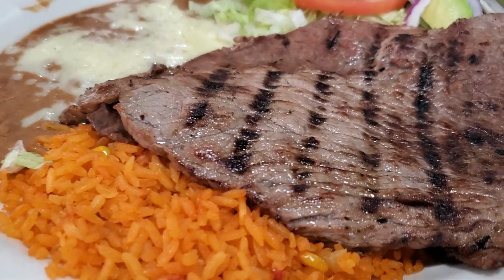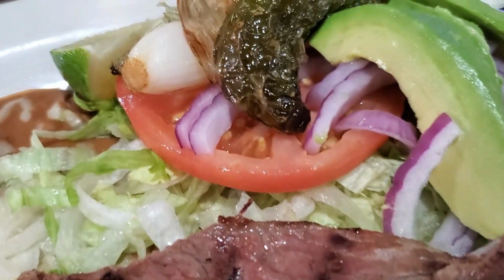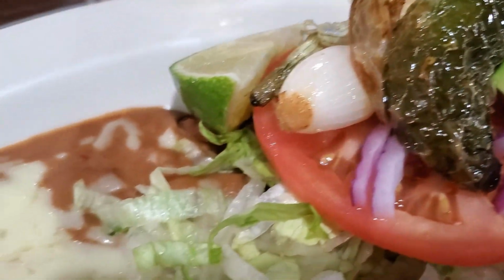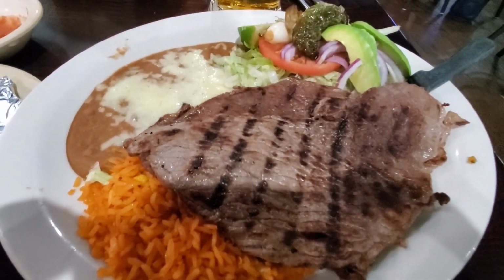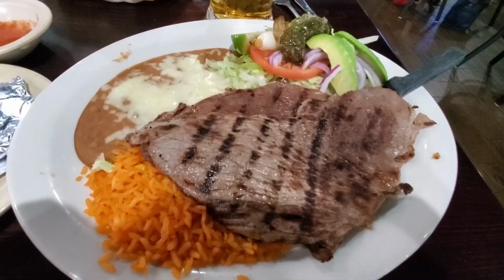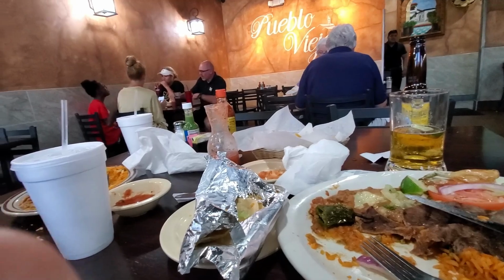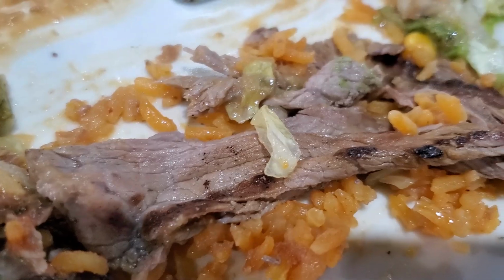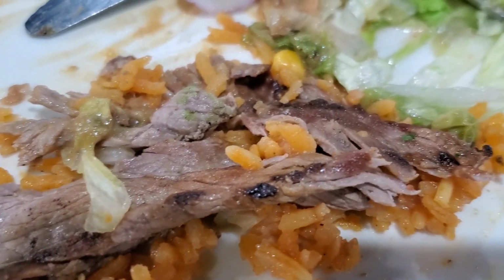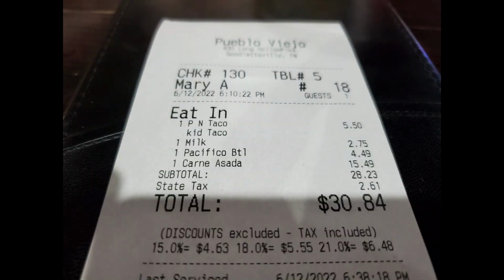And the meat. I went with the carne asada, which is thinly cut beef, almost bulgogi style, with some roasted hot peppers, avocado, onions, and tomato, with some refried beans and rice. It also comes with tortillas. It was very tasty and tender, and I'm actually happy that we got to come here. So we're going back to the hotel to relax, and this is the bill if you're curious. See you on the next episode.